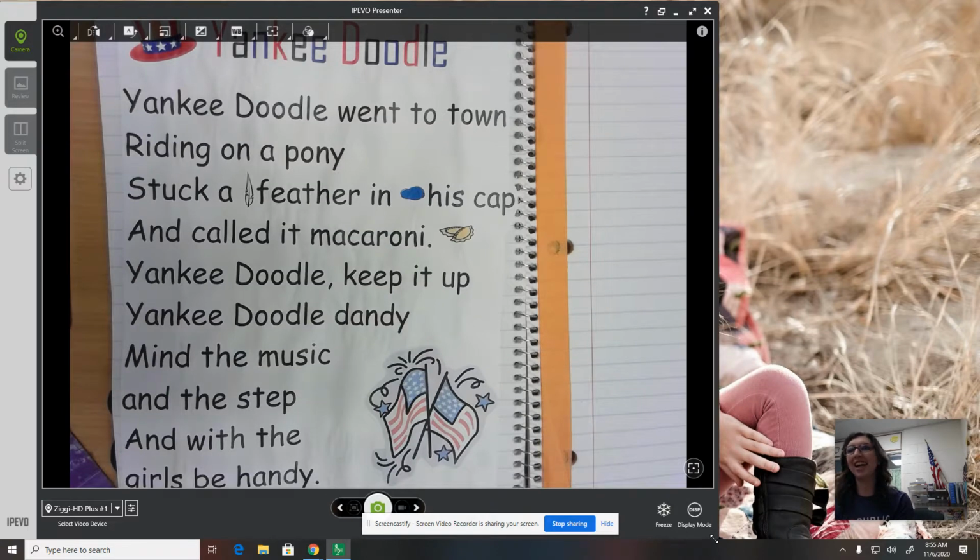Good morning. Today for Poetry Book, we are doing Yankee Doodle. We're going to sing the song first, and then we're going to do the artwork together.